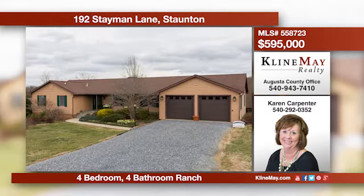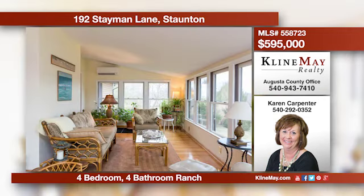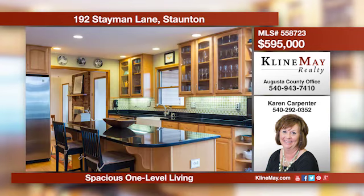This stunning home features many updates and high-end finishes. The kitchen boasts a farm sink, mosaic tile backsplash, and center island. The master suite is a retreat from the daily grind. Enjoy the sunshine and beautiful views from the sunroom all year long.